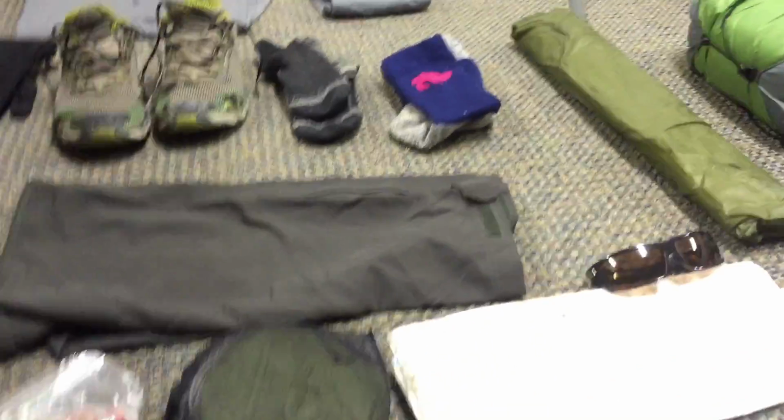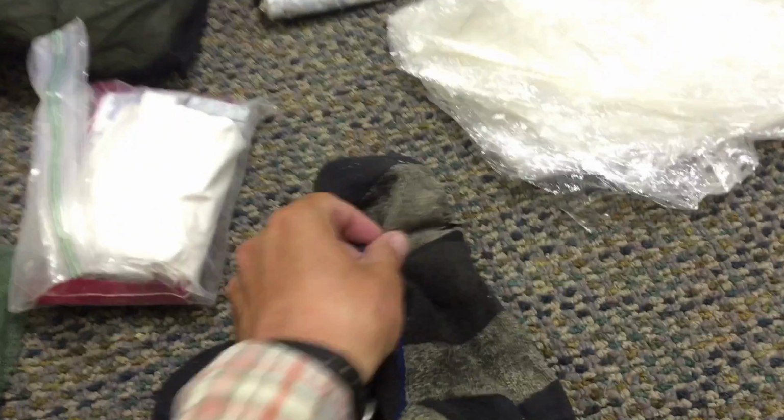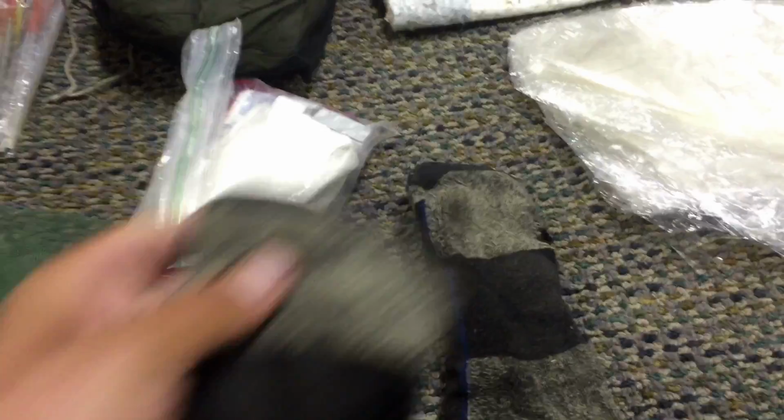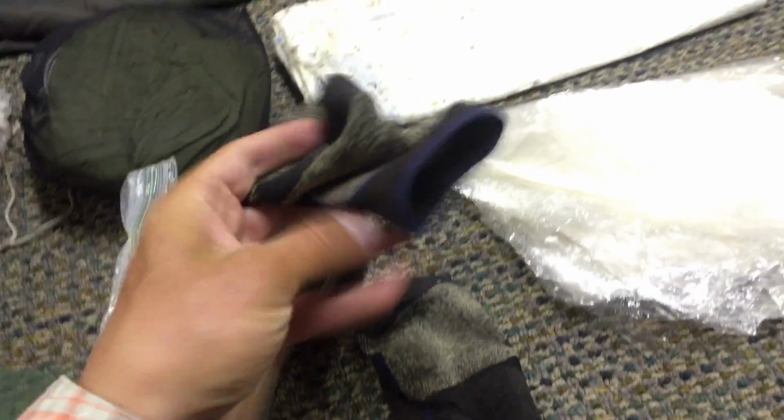So that's my clothing. If you want to see, these are the Darn Tough socks I'm about to send off to be warrantied. And you can see they have some holes. This one has a huge hole. But yeah, these lasted since the Mexican border, so these have been going a long time. But I'll send those off, get a new pair, and be good to go.